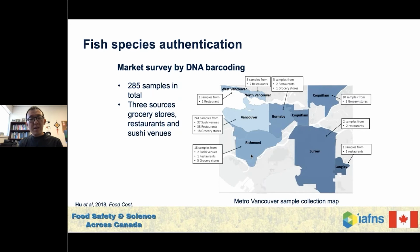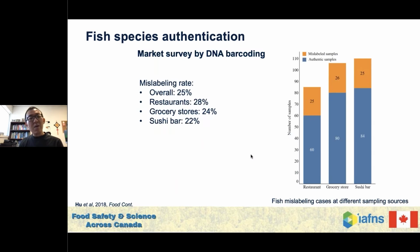So take a look at the DNA barcoding study that we performed in Metro Vancouver. We collected around 300 fish samples from 3 different sources, including the grocery stores, the restaurants, and also the sushi venues. So let's take a look at the result. The overall mislabeling rate of the fish samples that we collected in Metro Vancouver is around 25%. Among those, the mislabeling rate is about 28% in the restaurants, 24% in grocery stores, and 22% in the sushi bar.